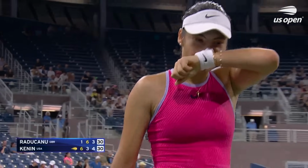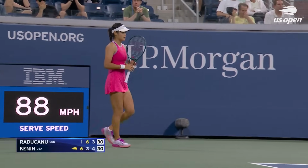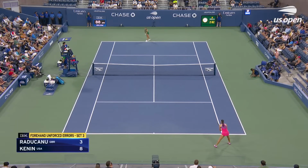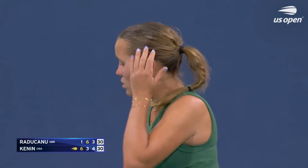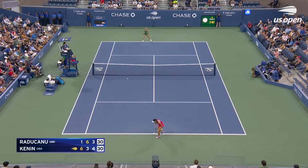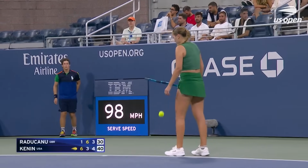It's a great return, deep down the center of the court. Tougher to hit that angle off of that ball that Kenin likes so much. Corners well, because you know she can go out wide, but then she really seems to hit that tee serve so well. On the deuce side in particular, just very accurate.